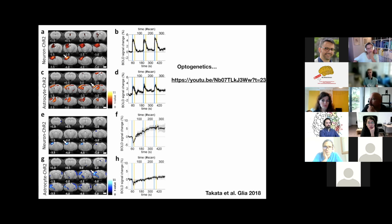That's the interesting part. So what you can see here, if I remember well, is a stimulation in blue, which is a blue light that can either activate neurons or astrocytes, and this is a percentage of BOLD signal change. If you stimulate the neuron, you get a percentage of BOLD signal change. If you stimulate the astrocyte in the absence of the activity of the neuron, you also have a percentage of BOLD signal change. And this demonstrates that the information that we capture with fMRI when we're measuring the activity of the brain is not only neurons, it's also astrocytes, and it could be astrocytes alone.